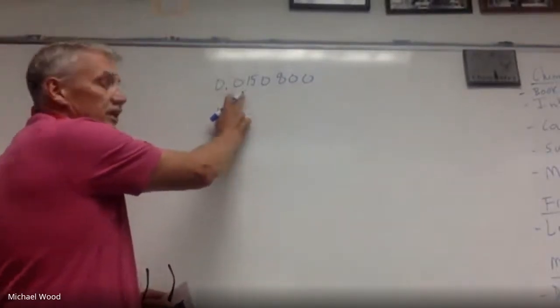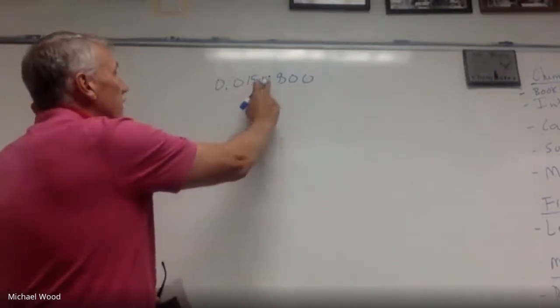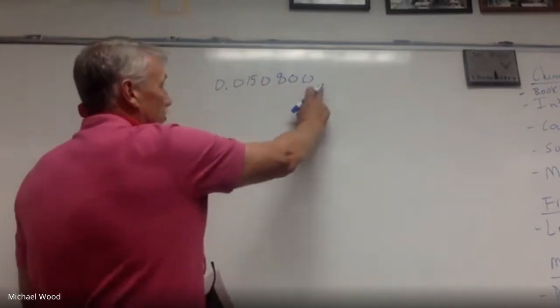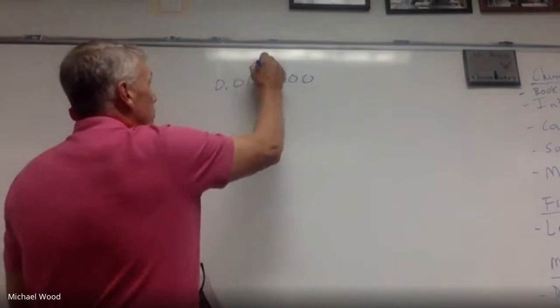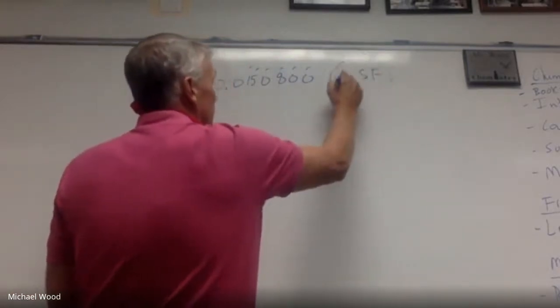Leading zeros like this are never significant, so those are not significant. Captive zeros are always significant, so that is significant. Trailing zeros are significant if there's a decimal. Well, there's a decimal, so these are not significant, but these are. So this would have 1, 2, 3, 4, 5, 6. This would have 6 significant figures.